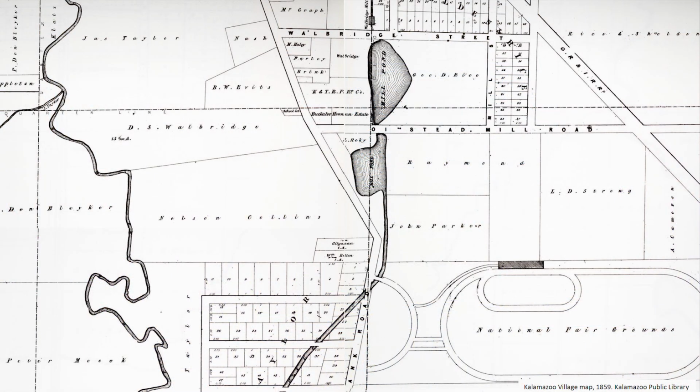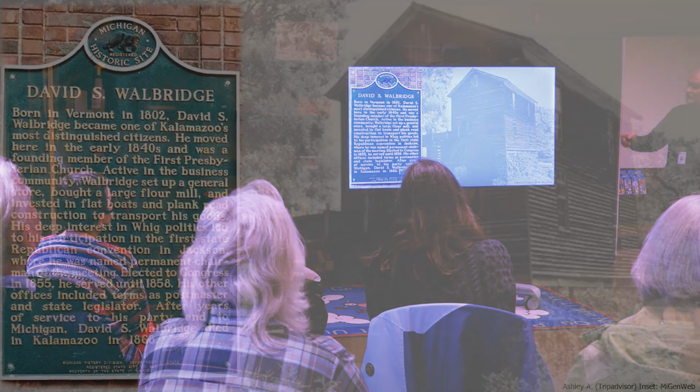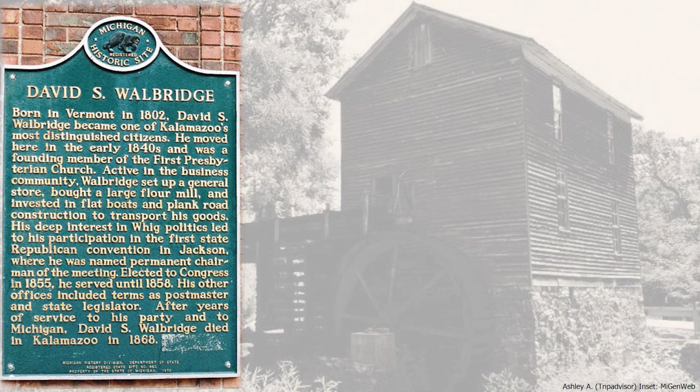Nonetheless, we're looking here at a map from 1859. And this is really one of the first maps that begins to show this area in earnest connected with the downtown. And noteworthy here at the very top in the center is a mill. That was one of the first things that came about out here. It was run by David Walbridge, and there's a historical marker about it. But a grist mill, milled flour and such.